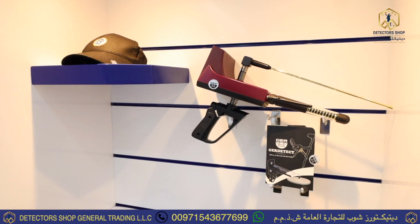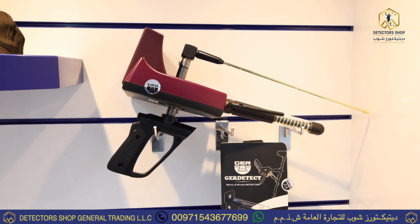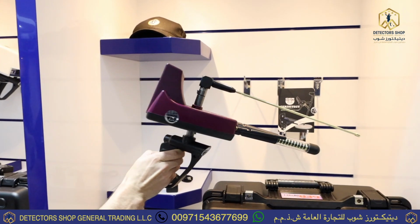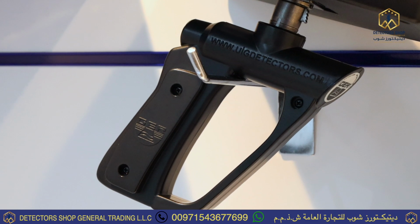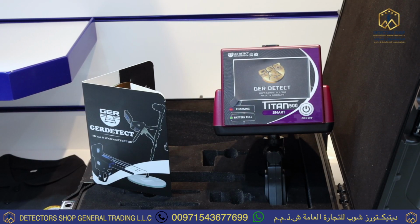The Titan 500 Smart device works with four different search systems: the big and the small diamond search system underground, the gemstone search system underground with 18 types of gemstones, the gold and the precious metal search system underground, and the depth determination and results analysis search underground.